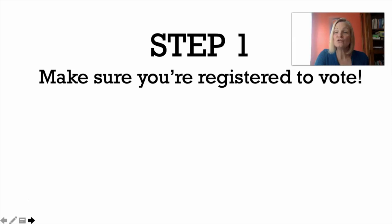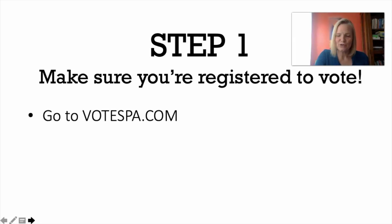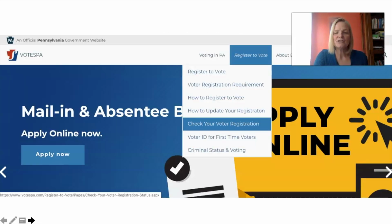Step 1, make sure you're registered to vote. You can't vote by mail if you're not a registered voter. To check your registration status, you can go to VotePA.com and just click register to vote. So VotePA.com, register to vote, open up the drop-down menu and click check your voter registration.